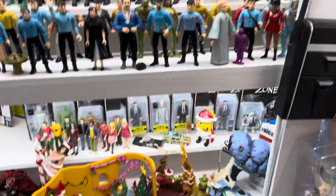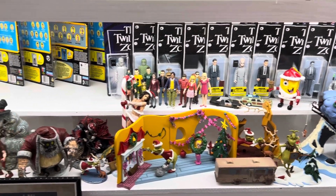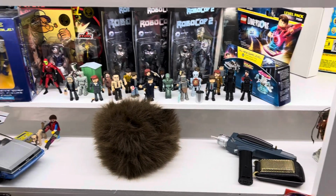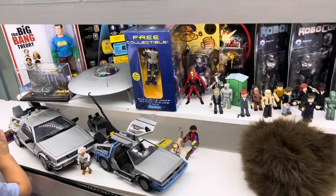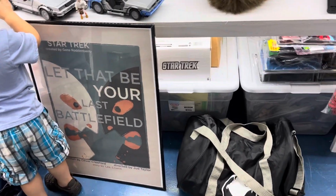On the shelf below that, you're going to see some Twilight Zone in the background, along with some Christmas stuff. And we're going to get into a little bit more Star Trek there, along with some RoboCop and some Back to the Future. On the bottom shelf, you'll notice there's some artwork and my grandson.